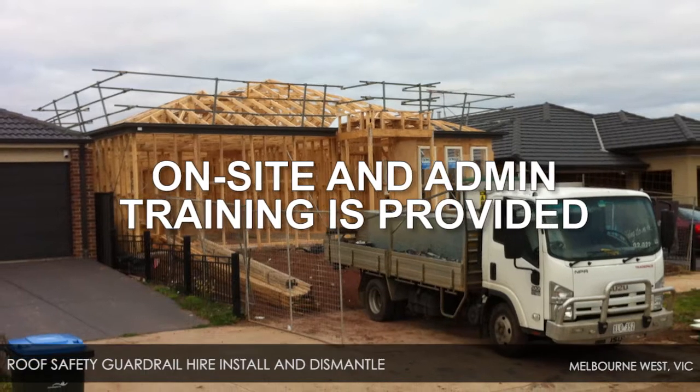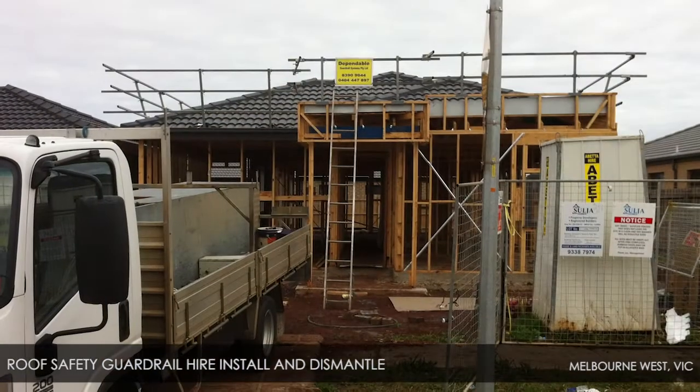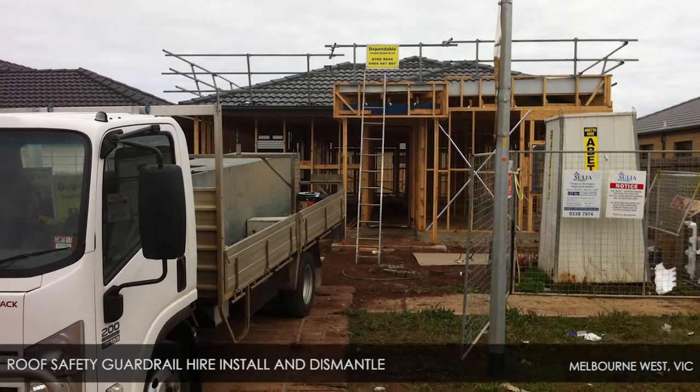On-site and admin training is provided, and all you need is a garage or shed to store the equipment. Already successful, there is great potential to increase your revenue with advertising and expanding areas.